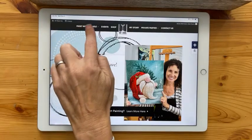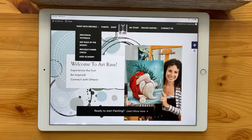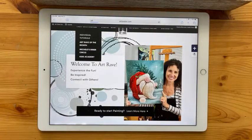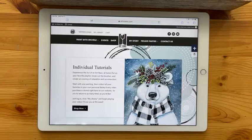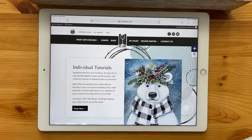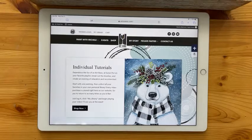And if you go to Paint with Michele, this little tab, the individual tutorials. So as an Inner Circle member, you don't automatically get all the paintings that are in the gallery. Because logistically, it's not the way the website works. But you can add as many paintings as you want to your gallery. You just have to add them yourself.